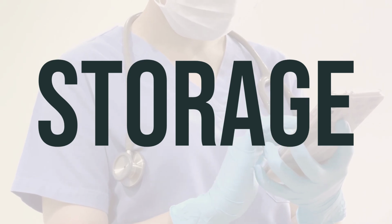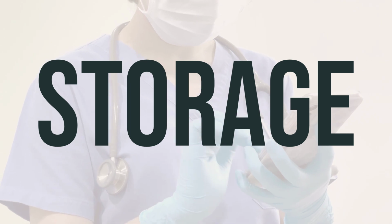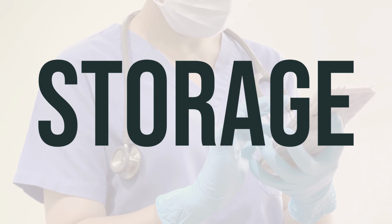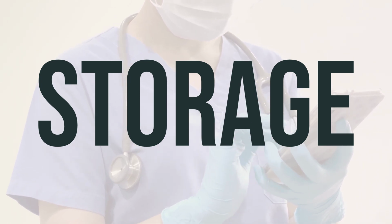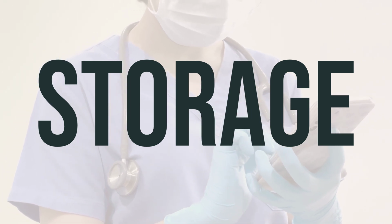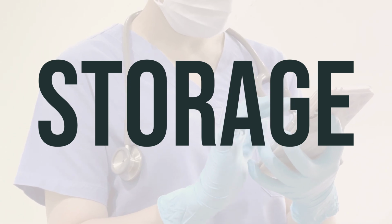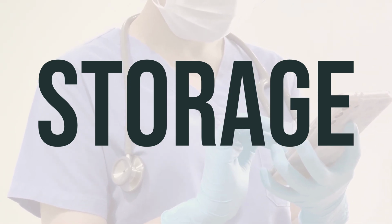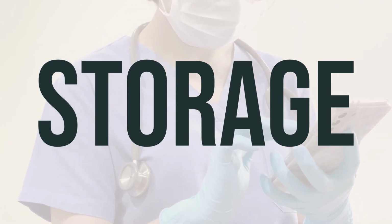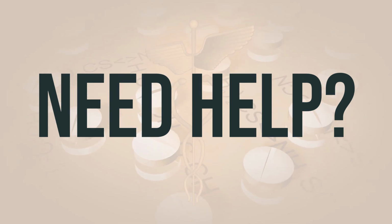When it comes to storing Elfolate, it's important to keep it at room temperature away from light and moisture. Avoid storing it in the bathroom, and always keep it out of reach of children and pets. When it comes to getting rid of Elfolate, it's essential not to flush it down the toilet or pour it into a drain unless instructed to do so. Instead, make sure to properly discard the product when it's expired or no longer needed. If you're not sure how to do this, consult your pharmacist or local waste disposal company for guidance. If you need more help, call your doctor for medical advice.